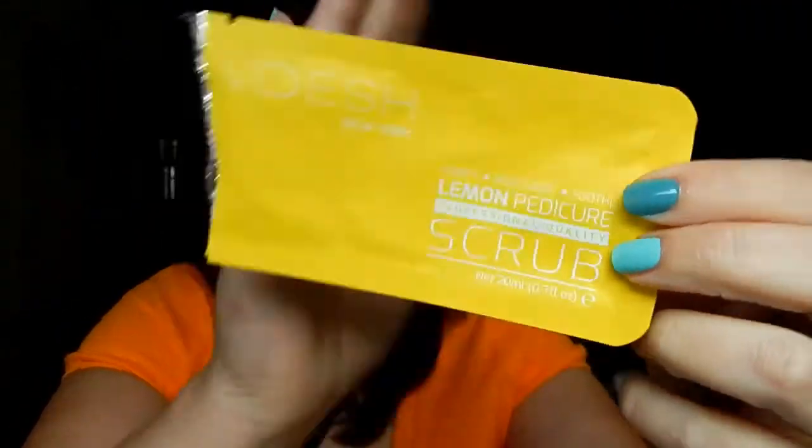Then there's the scrub, and the scrub is more of a jelly consistency than any scrub. So it's better as a body scrub than a foot scrub. Just saying. Not my favorite, but oh well.